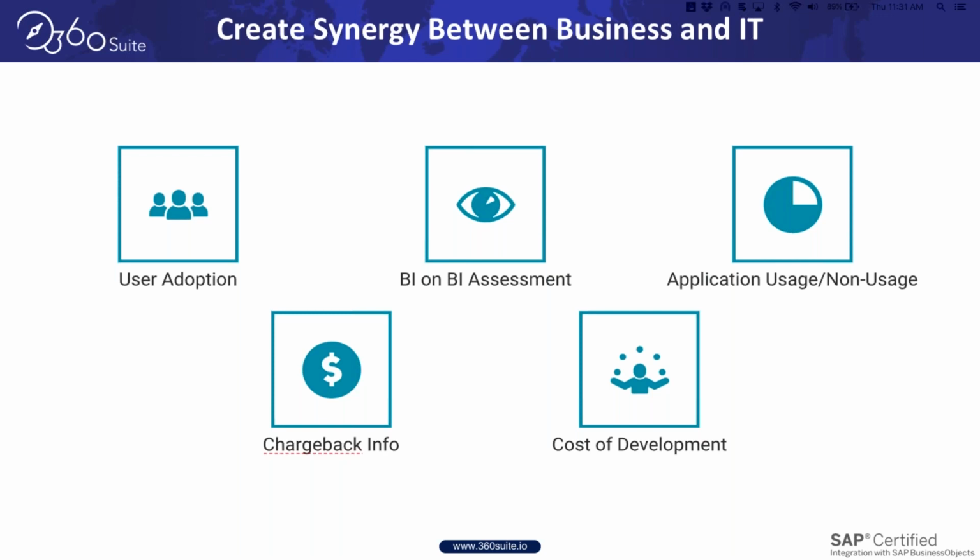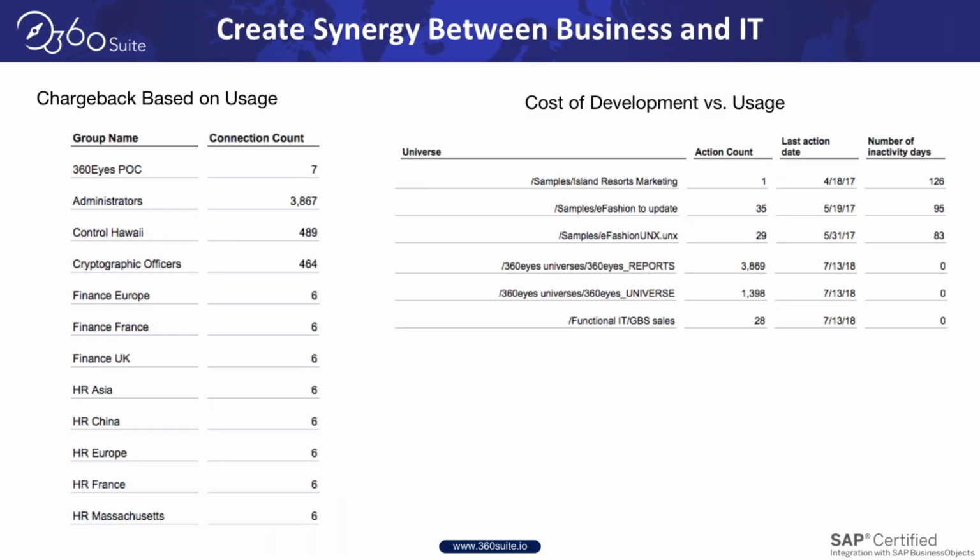And just like BI in the organization, you want to base that on facts. And this brings all the facts together of your FRS, your CMS, and your audit data so that you've got a full, complete picture of what's going on. Okay, and just some examples of some of the reports. So we've had some customers that have had some need to charge back to their different departments in their organization. So they charge back based on usage. So this is an out-of-the-box report that's available in 360 Eyes that will show you which groups are using the system the most.